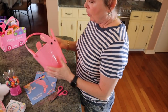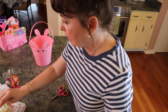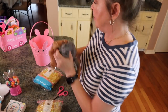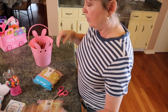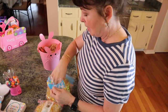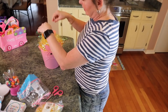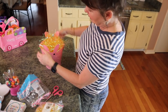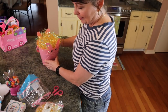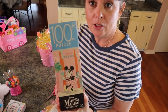Okay, now I think we'll do this little Easter basket. I think it's really cute. And I think I'm going to be using some grass for this. And I'm going to put some of these bags down in here because I don't need to buy a whole lot of candy, to be honest, okay? All right, and then we're just going to put this right in here. Oh, it looks so festive. Every time I get in something like this, I remember when I was a kid and we used to get our Easter baskets.